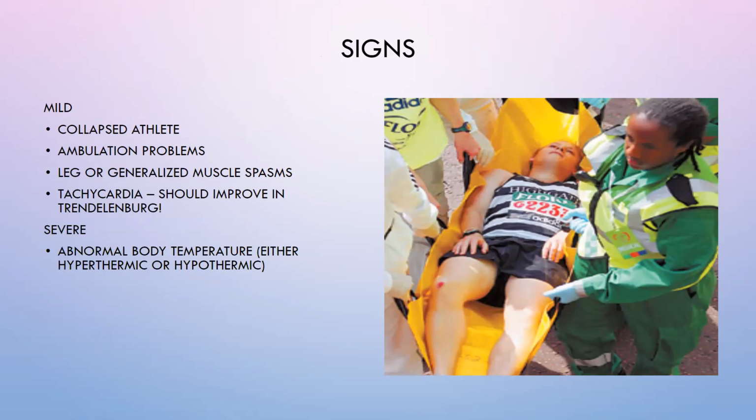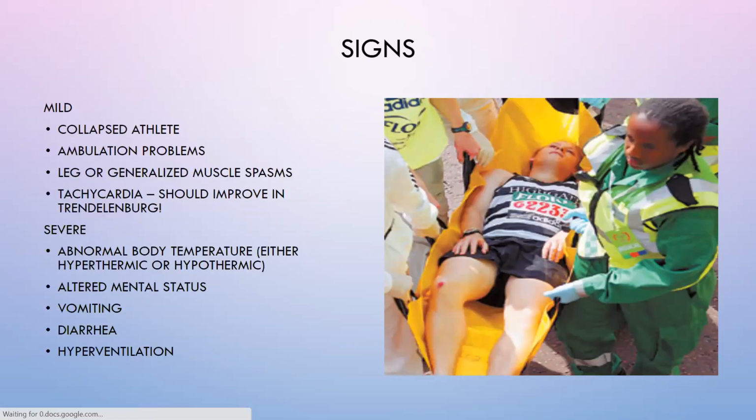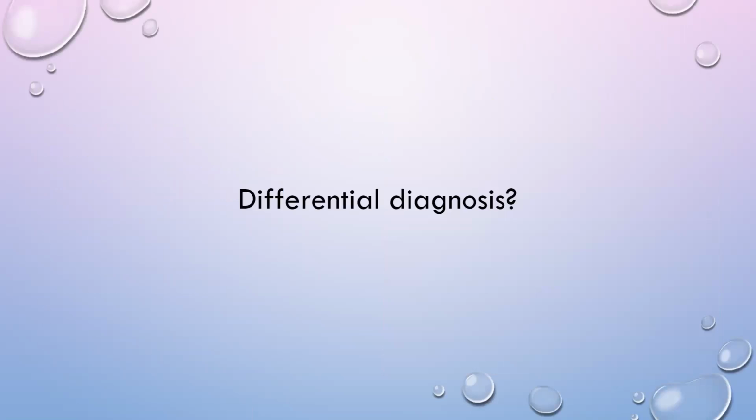In more severe cases, again, if somebody has any confusion, you're going to be getting a rectal temperature on them. If they've got vomiting or diarrhea, again, you want to be thinking about other things that could be going on. They may be hyperventilating. They may be hyperthermic as well. So thinking about making sure that they don't have heat stroke.